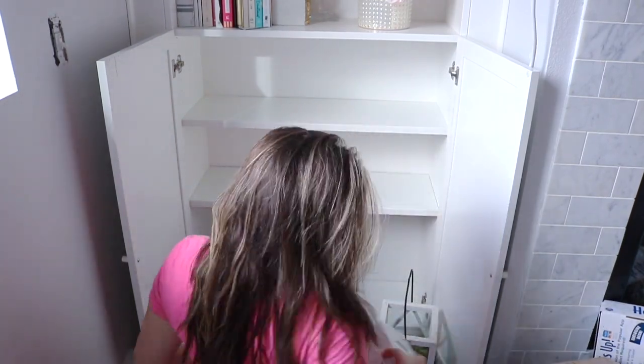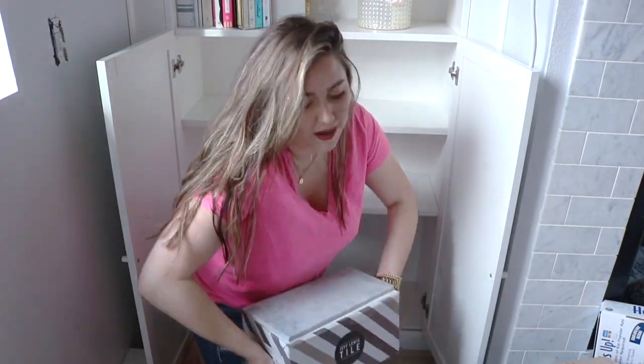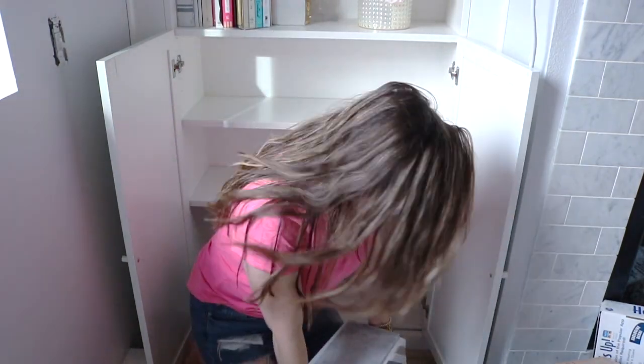I had a box of tiles in here and they were so heavy, but I quickly realized that I need to start lifting weights and get back to the gym ASAP.